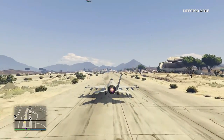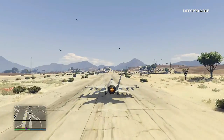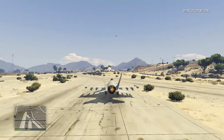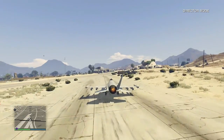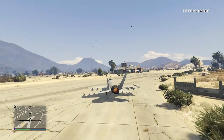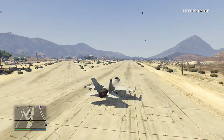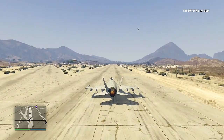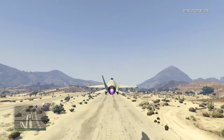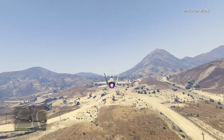So we'll taxi back round, and a lot of planes will have a rather large turning circle, so I think the jet's one of the ones that's quite a small turning circle. So we're going to go to Fort Sankudo, we'll land there. Back up and gear up. In fact, we don't want to go too high because it's not that far away.